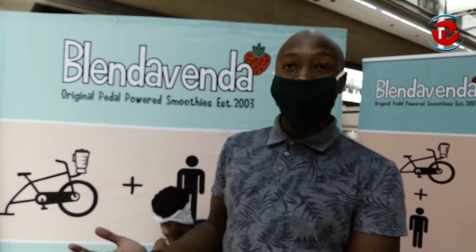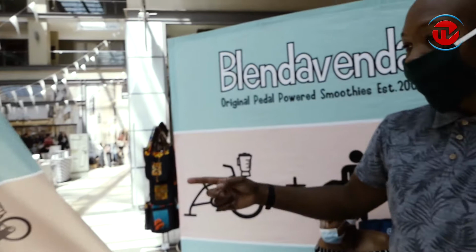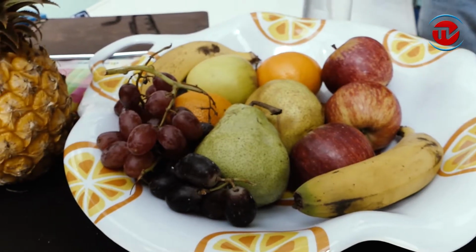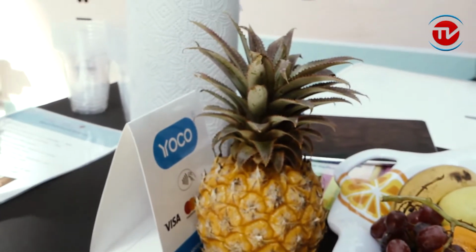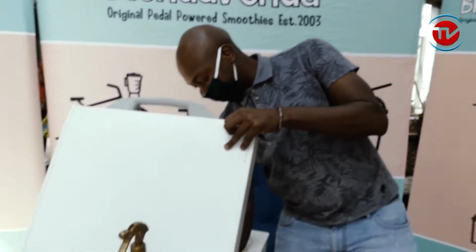Awesome stuff. And I run Blender, Smoothie Bikes. How the concept came about was we are all cyclists in the team, so we wanted to combine cycling and healthy food. That's how we created Blender. We have two products: Berry Plush, which is raspberry, strawberry, and banana, and Chopica, which is mango, pineapple, and banana. They all come in handmade packs.